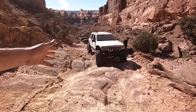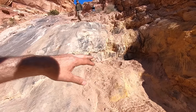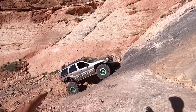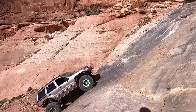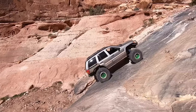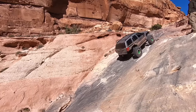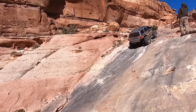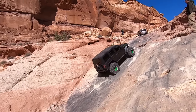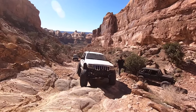Okay, Josh is lining up for the super buggy line, which is right here. I've never been able to make that. I think he wants to show me up. This is the easy line. This is the exit out, the very last obstacle. That's steep. Okay, let's see what you got.